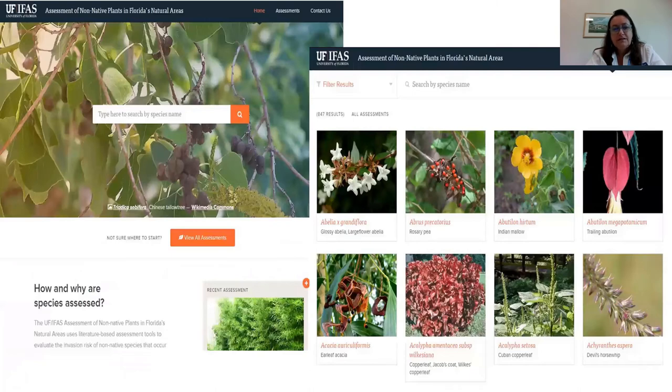So this is what it looks like when you first go to the website, and we'll provide these links to you, but you could also just Google UF IFAS assessment and you will get there. You'll land on that page in the top left corner, and you can just type in a species name, or you can look at all the results and you'll get what you see in the bottom right corner there, which has, of course, some of the invasive plants like our rosary pea, but also has plants that have been assessed and are considered not a problem species. Next.